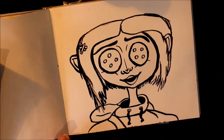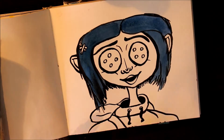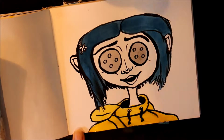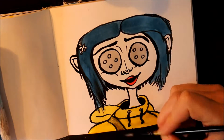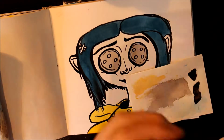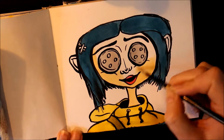But if you haven't seen it, definitely go and check it out because it was very creepy, and this character was definitely pretty cool, so I thought, why not, let's draw her. In the movie, she doesn't have button eyes, but different characters do, so I thought it was a lot creepier to add her with button eyes.